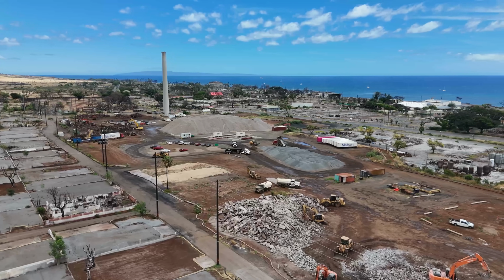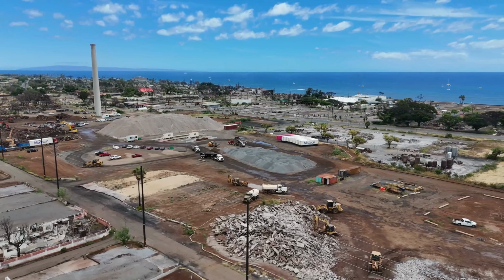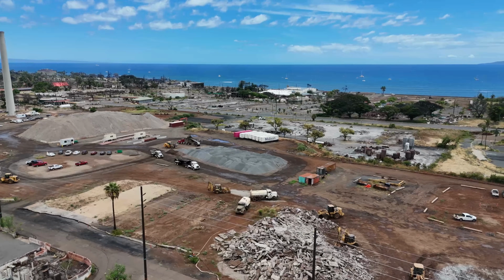Overall, I think we've made excellent progress on the cleanup of Lahaina, and it really is incredible to see the construction has started for the residential rebuild in less than a year.